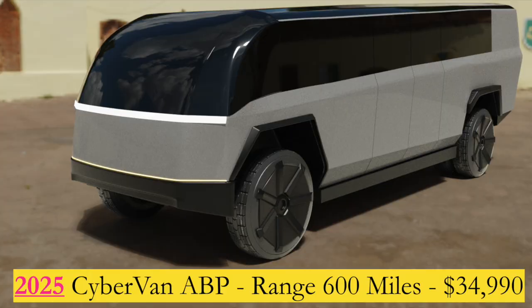4 seats, very comfortable, very efficient, very safe for under $15,000. It's going to blow the market away. And one of my favorite concepts, the Cybervan. 2025, we'll see a Cybervan with an advanced battery pack achieving 600 miles of range for $34,990. And this is going to be the mass transit for the world.